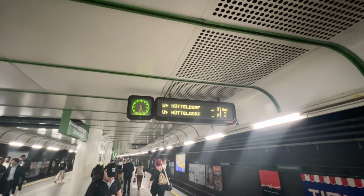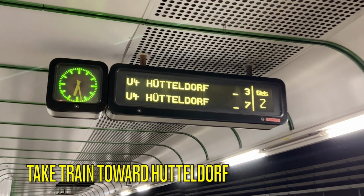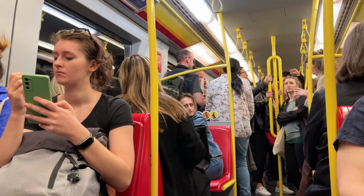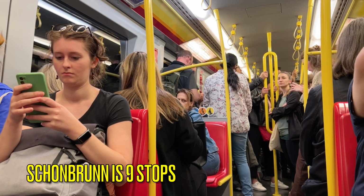Go to the U4 platform to Hütteldorf. Once on the U4 line platform, board the next train towards Hütteldorf. You can see when the trains are arriving on the screens on the platform. We'll stay on the U4 line until we reach the Schönbrunn stop. It's just 9 stops away.